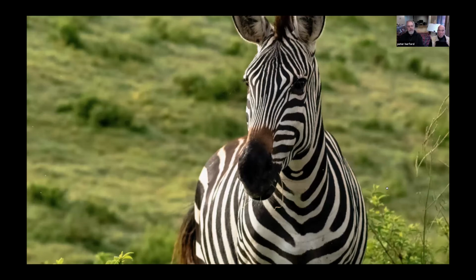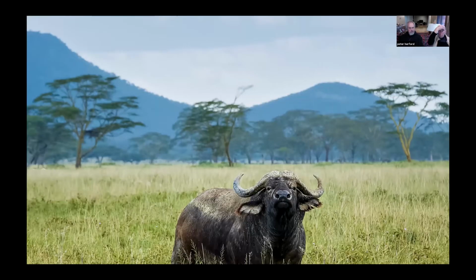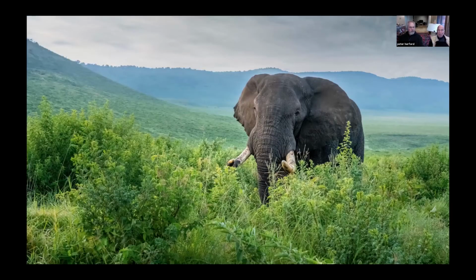But anyway, so yeah. Elephants travel in and out of the crater. And these guys are probably heading up to go out onto the plains. So they were meeting us as we first started. Go back to the elephant.